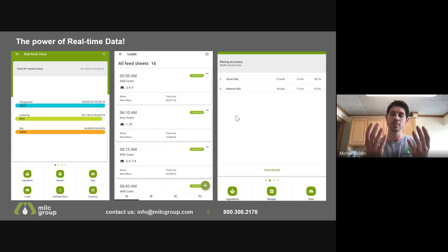And then we have another problem, which is when we're missing data, aborted loads, missing loads that never get run through the feed management program. So what we're showing up here on the screen is the power of being cloud-based allows us to show stuff in real time.